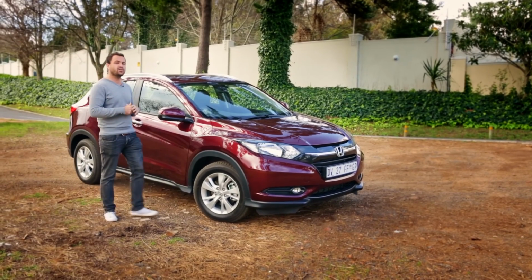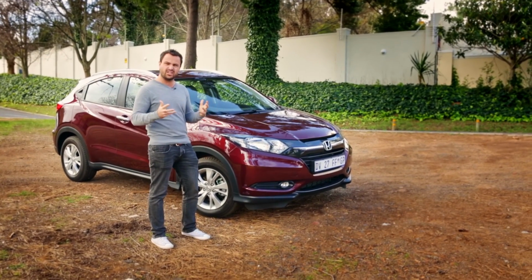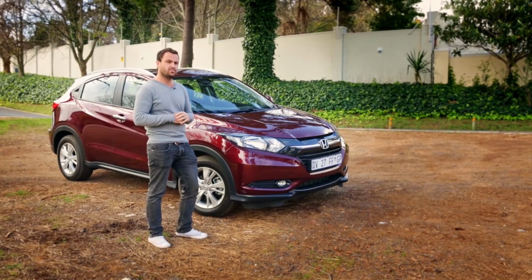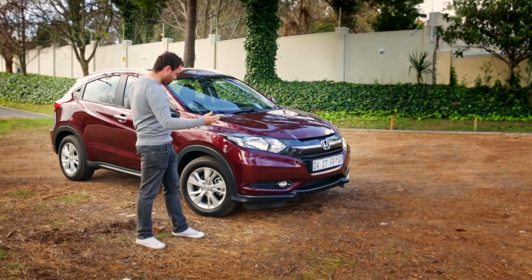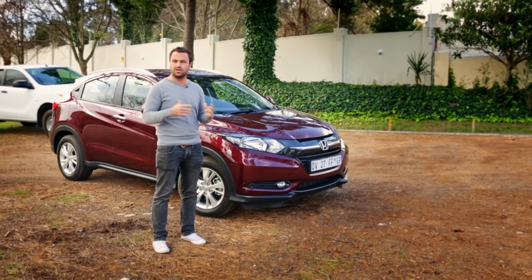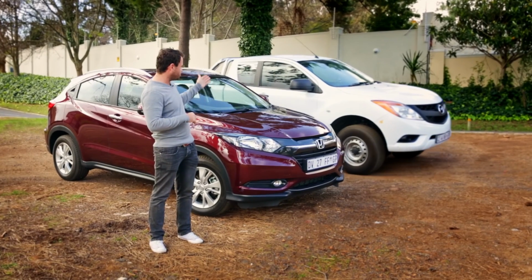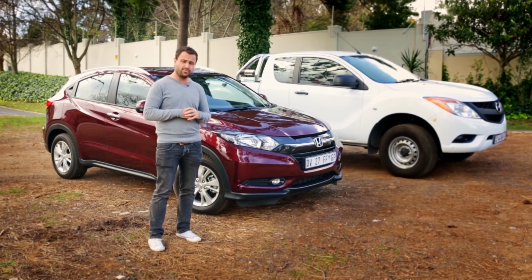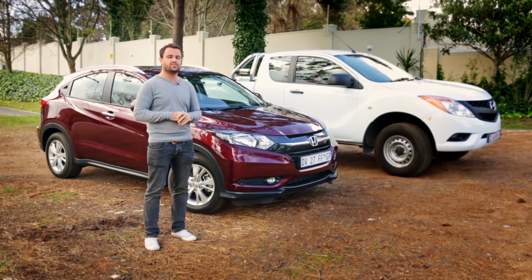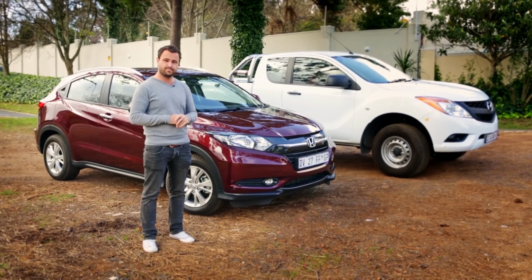Now I must admit, I actually quite like the styling of this HR-V. It's quite chunky, it's got lots of presence. It actually belies its size because sometimes SUVs can be a bit too big and that makes them a bit unwieldy in cities and hard to park in underground parking lots. But if we compare the HR-V to our crew bakkie here, the Mazda BT50, you can see how small it really is, and yet it still offers incredible load space.